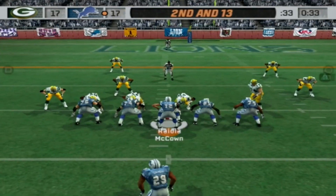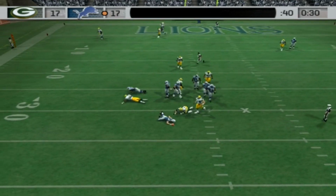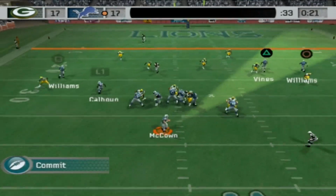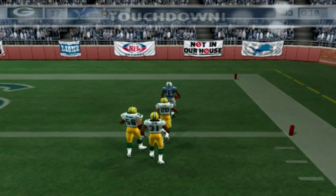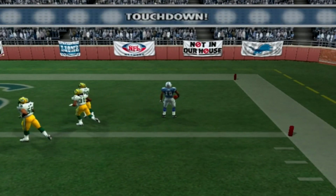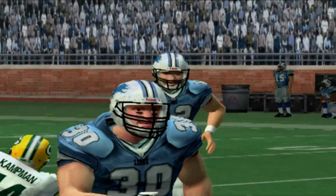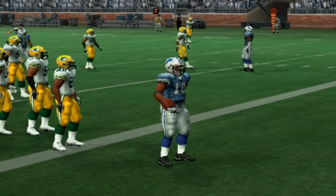It's going to be 2nd and 13 now as McCown drops back. He's under pressure, and he's going to be brought down for the sack. 3rd and long now, as here's McCown dropping back, looking for Vines right side, and it's going to be caught, and Vines gets into the end zone for his 2nd touchdown of the game. What a throw by McCown here, and Vines with a great route. He's able to get behind the defender and get into the end zone.